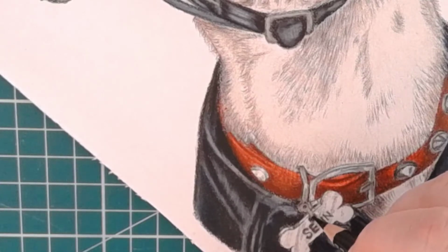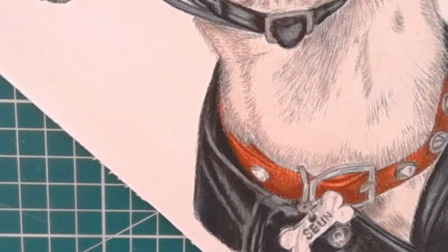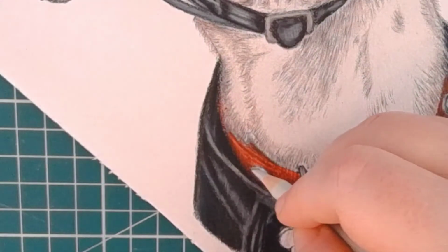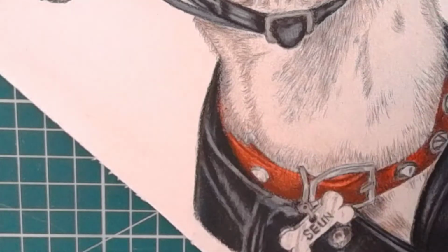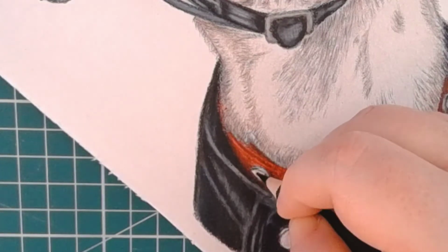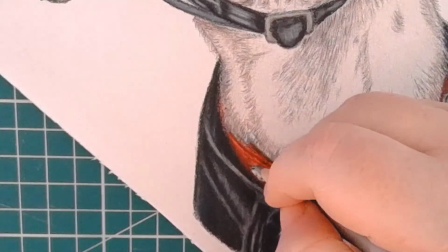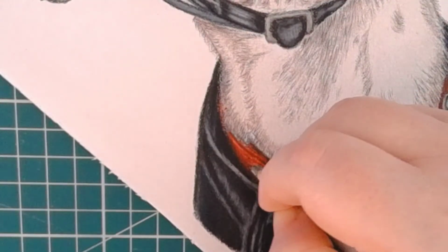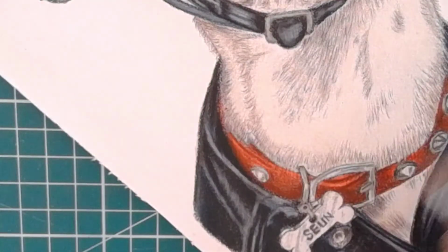Because we missed it. We're going to do the buckle, the tag in gold. So we're going to do this one here. And then we'll do the snap. And then we will do the tag. And then this little fella will be done. Alright, and now we're going to do the snap.